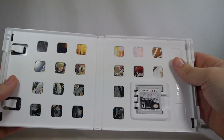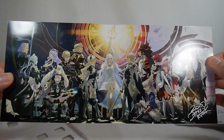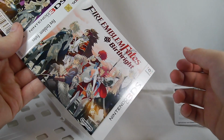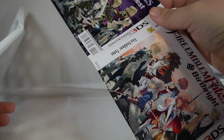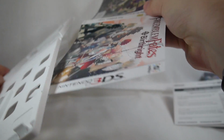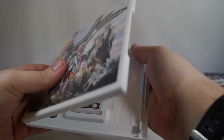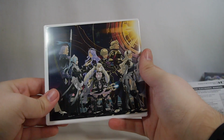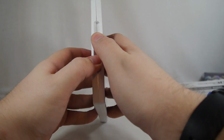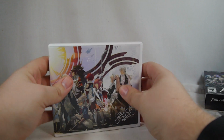Electronic manual, yada yada. And on the inside, we actually have a nice little piece of artwork right there. That is really pretty. And I almost want to make that the game case and not this one. Do I do that? Yeah, let's do that. Because this is a special edition, the game case should look a little different. I left that a little bit too high, but there we go. Oh, that's really nice. That's a nice piece of artwork. I left out the viewing the electronic manual. We need a manual to figure out how to get to our manual.